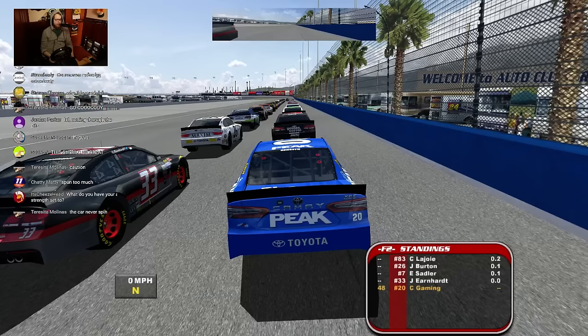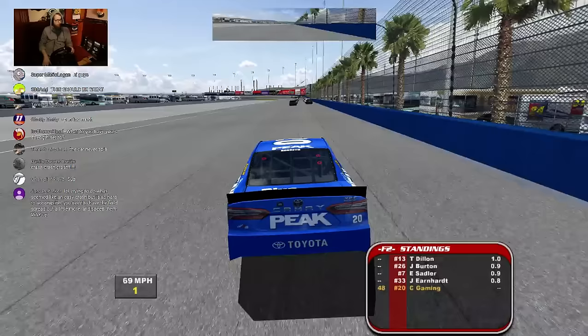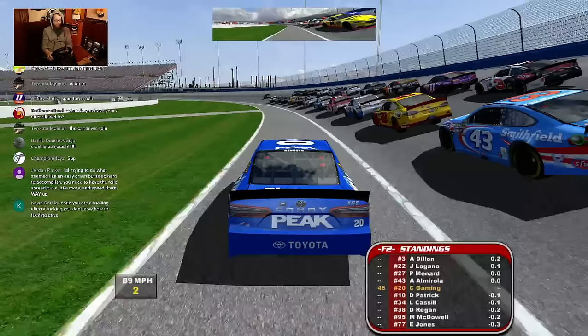And with that spin, I was trying all my hardest to slam on the brakes and turn back to the right. I'll have to keep trying, but I might have to turn the grip up a little bit so I'm able to turn back towards the right while I'm spinning. I have no idea what's going on with the AI in this version of Auto Club.